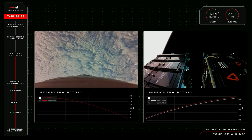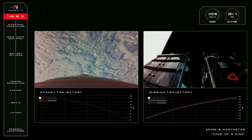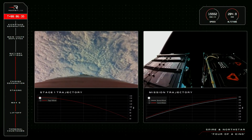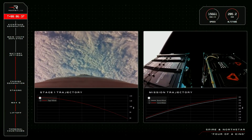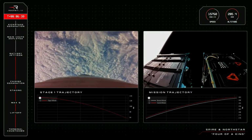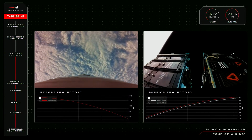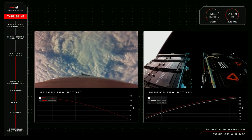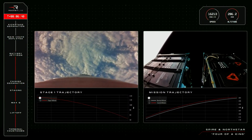The second stage is maintaining its momentum at more than 15,000 kilometers an hour, now past 200 kilometers in altitude. And we are currently at T plus 6 minutes, 39 seconds into the mission, and the next critical milestone we are tracking is the deployment of the Drogue chute on Electron's first stage. Watch that left-hand side of your screen.